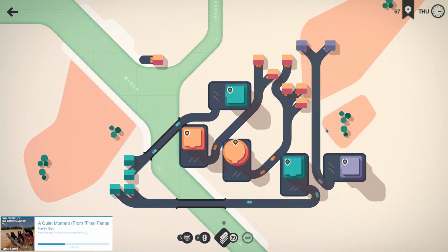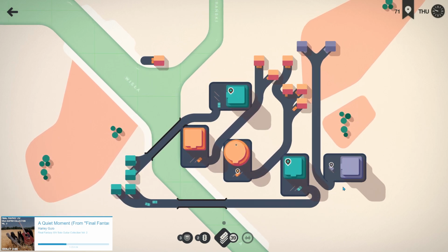Purples will slide down into this purple house. I could have run them around this way, but no.